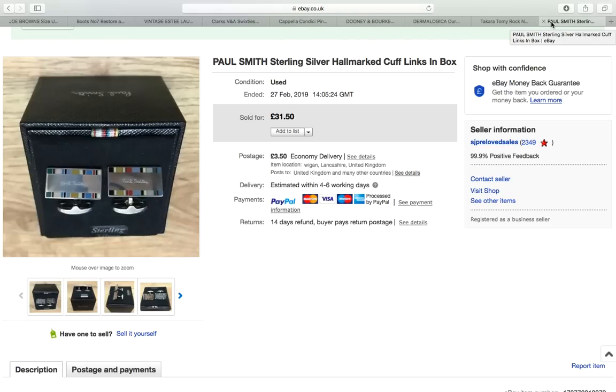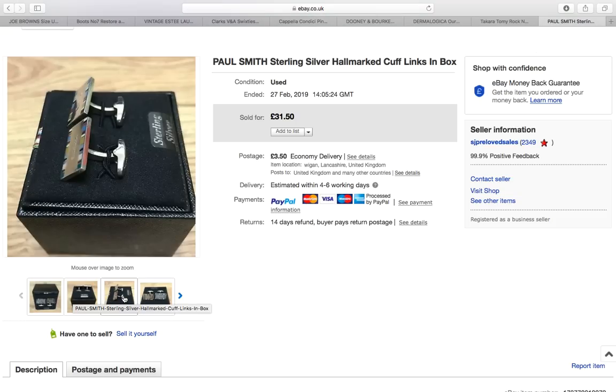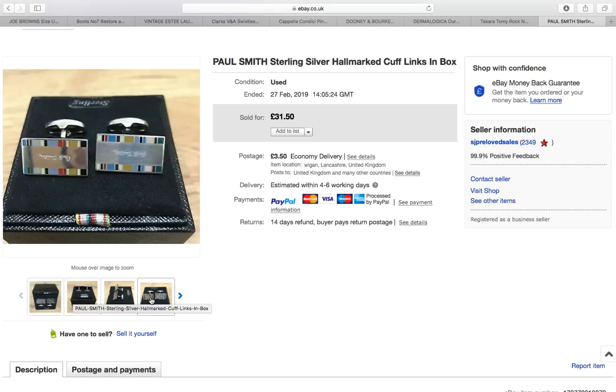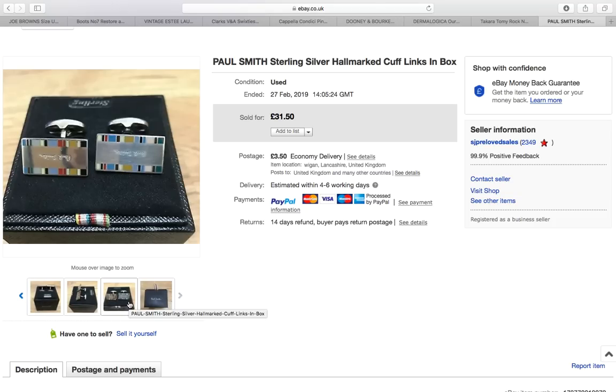These were a nice find. I found 2 pairs of these in a charity shop. They were about £4 or £5 each. They are Paul Smith cufflinks. These were the nicer of the two pairs that I got. These were sterling silver, and come in the little box.